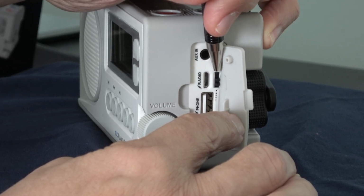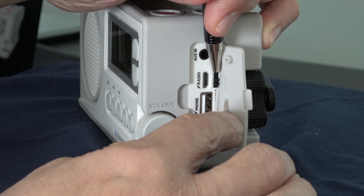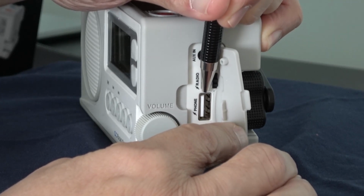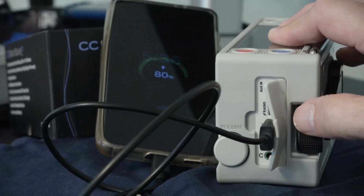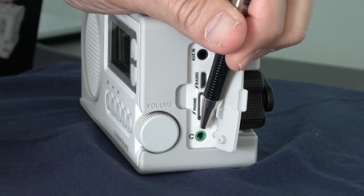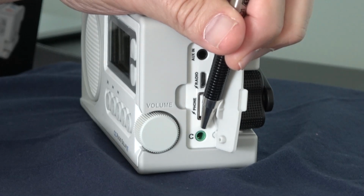To the right of that is a battery selection switch, which allows you to select either the 3 AA batteries, which are not included, or the lithium-ion battery as a power source. Below that is a USB port, which can be used to charge your cell phone. And finally, the last port is a stereo headphone jack.